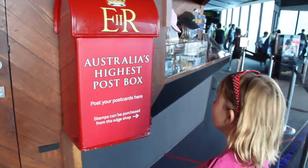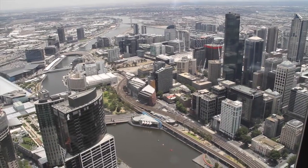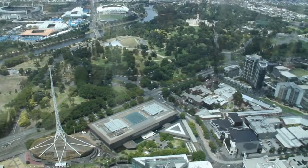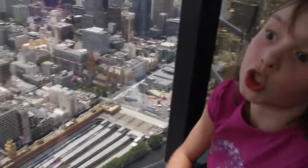Australia's highest post box. Pretty high. You get a great view. You get to see loads of stuff. There's the Yarra River, and next to the Yarra River, you can see the metro train coming by the aquarium. There's the Melbourne Cricket Ground. Down there, I can see Flinders Street Station, which is huge.